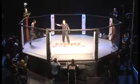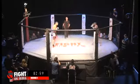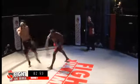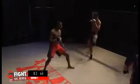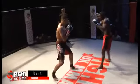It is championship time here at Fight UK 7. The amateur welterweight title held by that man, Carl Booth, in the black shorts, as he faces the challenge of Jefferson George from Icon Jiu-Jitsu in the red sprawl shorts with a spectacular attack there. That was a nice kick from Booth. Booth looking to land those punches, a very, very powerful striker.